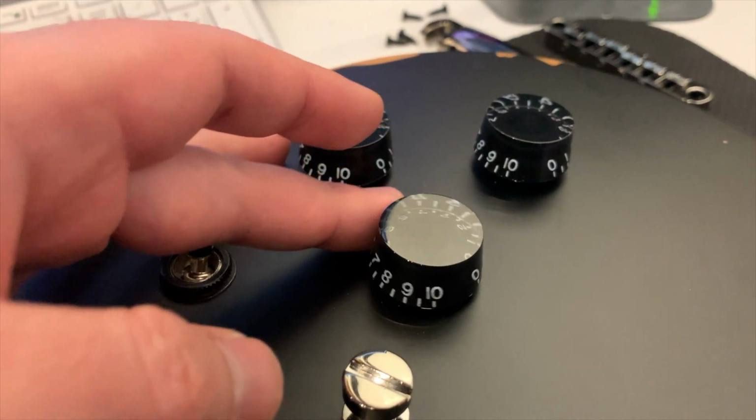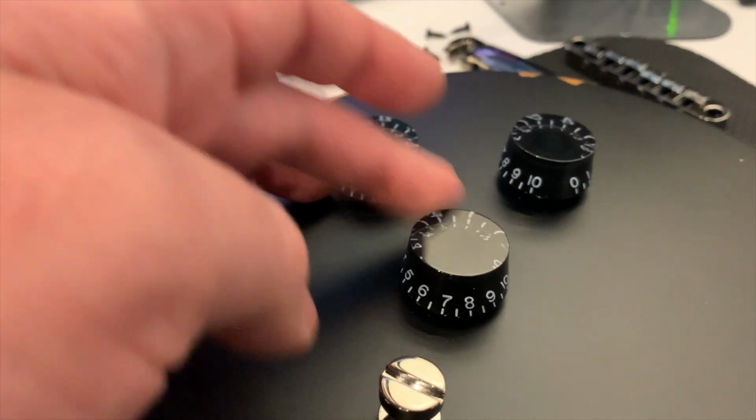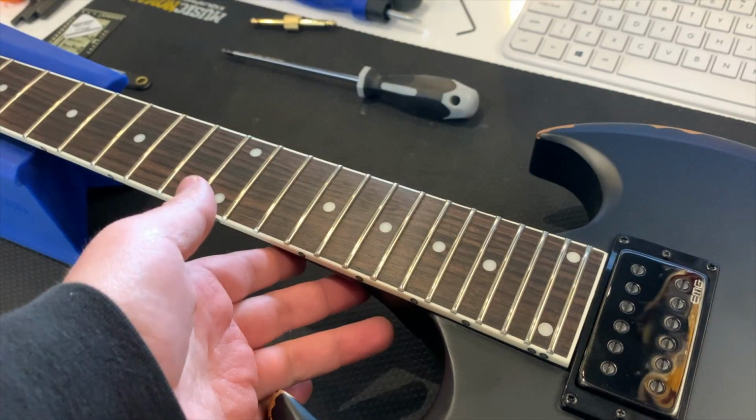Black speed knobs I've seen on a lot of Gibson Les Paul custom guitars. We got neck volume, we got bridge volume, and then we got master tone. And a cheap 3-way switch that needs to be replaced.